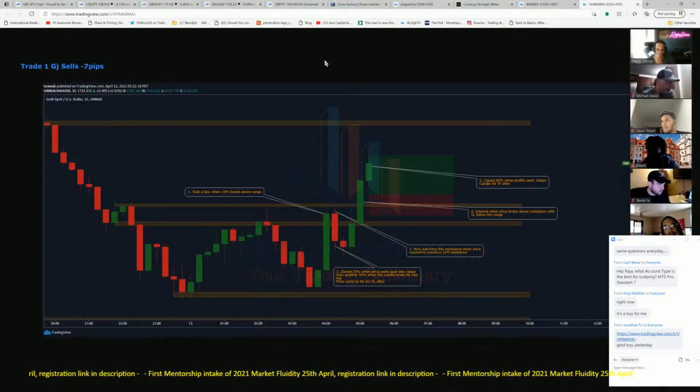Let's take a look at this chart over here. Took a buy when the 15-minute candle closed above the range. Watching this entry, entered when price was above resistance here. Closed 80% at a profit of 16 pips. Oh, nice. Very nice. Yeah, this is a wonderful trade. This candle basically gave you the confirmation to move up at this point.